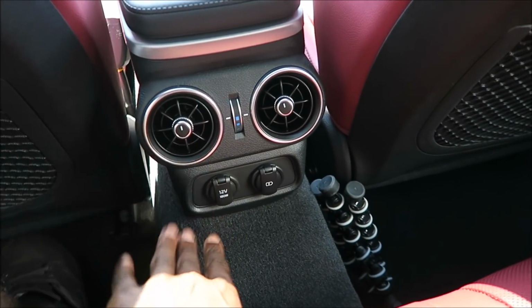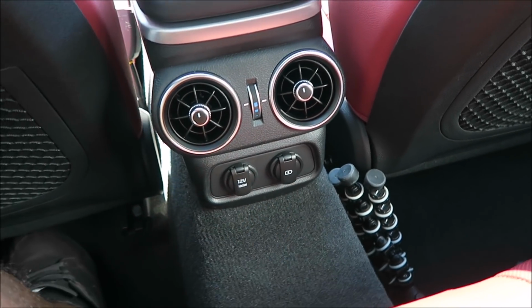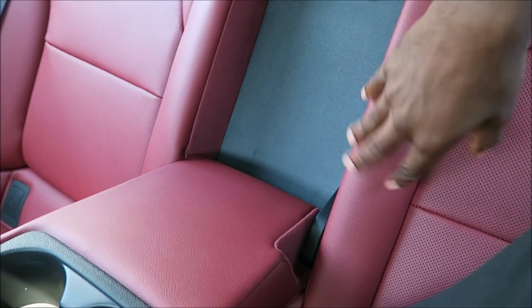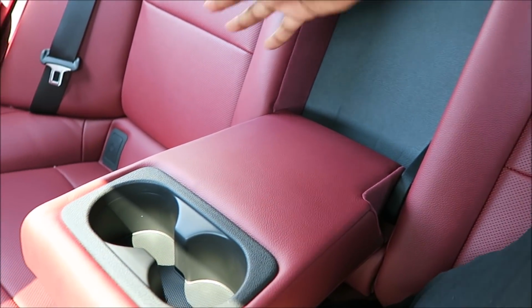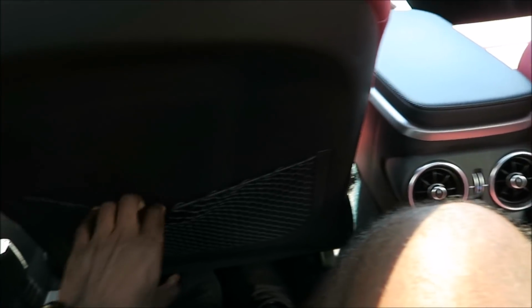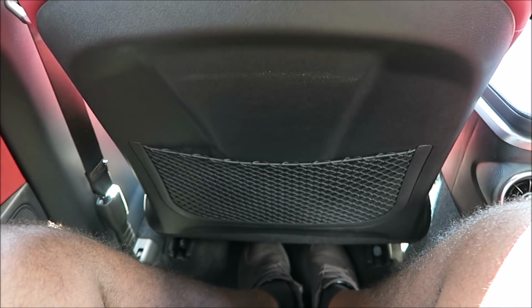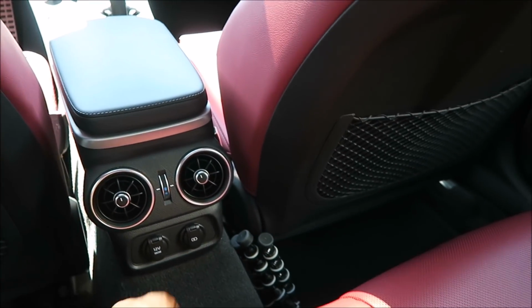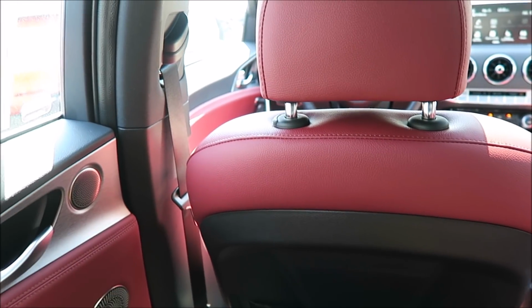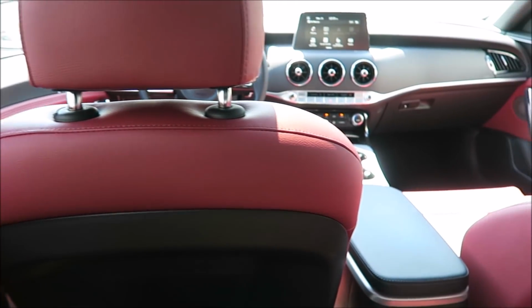HVAC vents here, and you do have your charging as well as your 12 volt, and if I were to go down in the middle here, you have your cup holders. So it's just everything you may need back here to ride comfortably, enjoy your time, and just relax. You also even have the nets here for a little extra stowage. Now, I do wish they had 2 USBs instead of just one there. The back seat is a good place to be. That's something I'm definitely looking forward to.